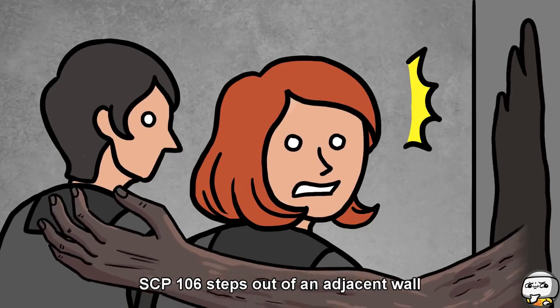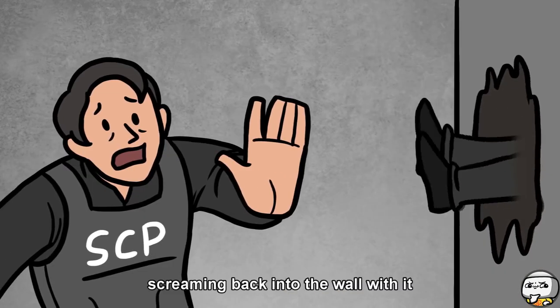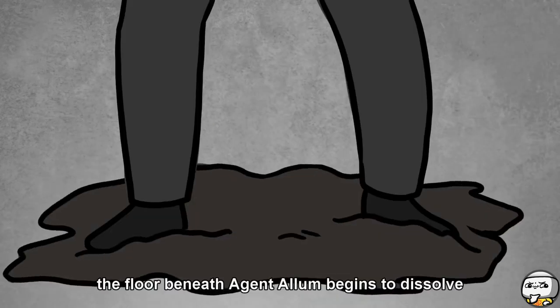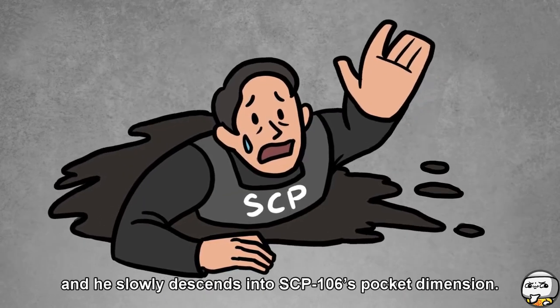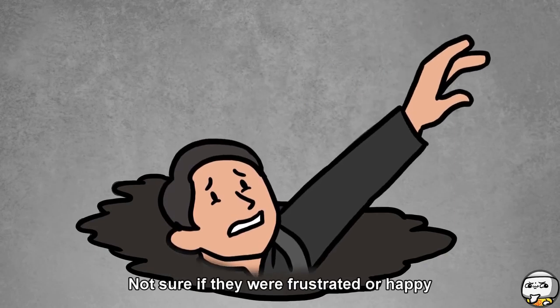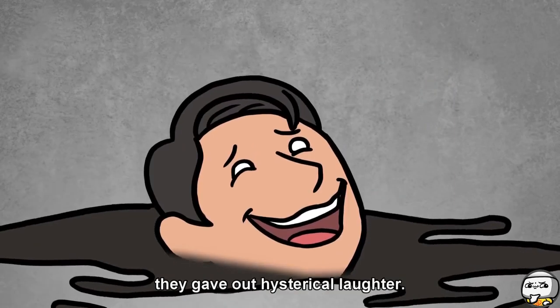of an adjacent wall and wraps an arm around Agent Musker's neck and drags her, screaming, back into the wall with it. Moments later, the floor beneath Agent Alum begins to dissolve, and he slowly descends into SCP-106's pocket dimension. Not sure if they were frustrated or happy that they could finally see 106, they gave out hysterical laughter.